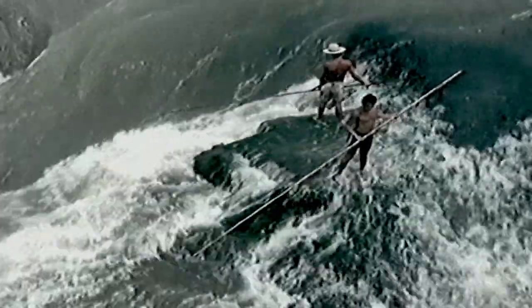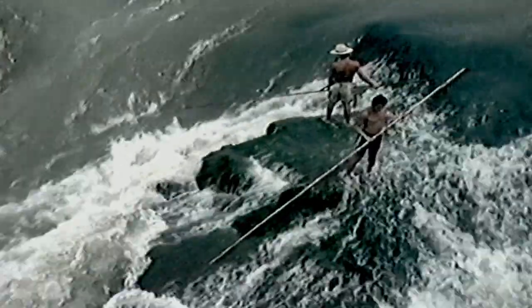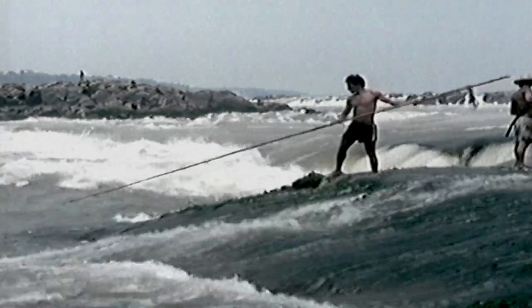Fishermen wait, perched on the rocks, ready to take their share of the riches of the flooded forest.